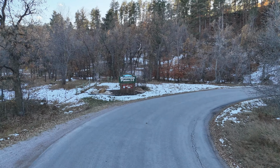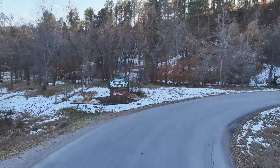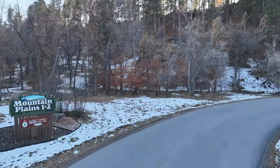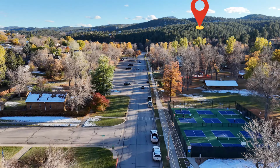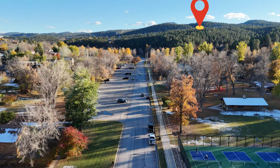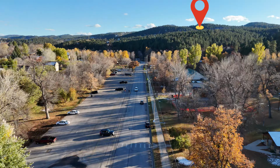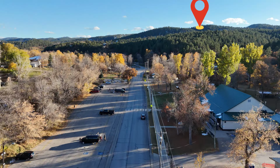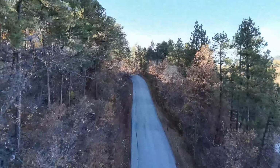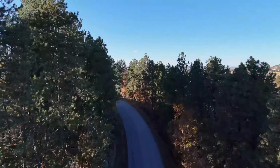Next up, we have in number 2 spot, Mountain Plains 2. Okay, this is about 10 minutes from the heart of Spearfish, but you have to go into Spearfish, into the canyon a little bit, and that's how you get up there. Now you have to pass through Mountain Plains 1, which is still a great subdivision and something to consider if your budget's under $1 million.